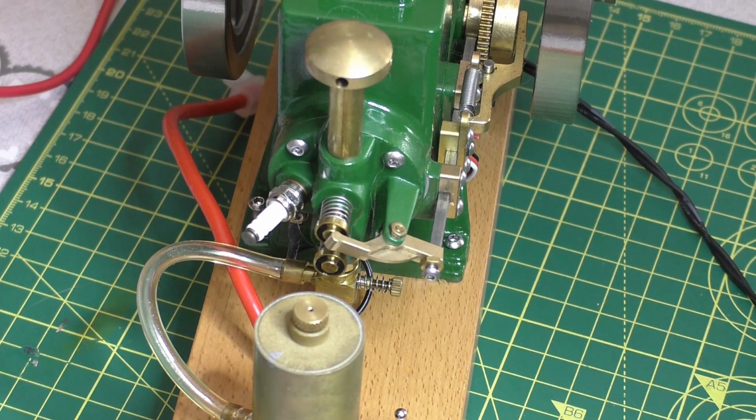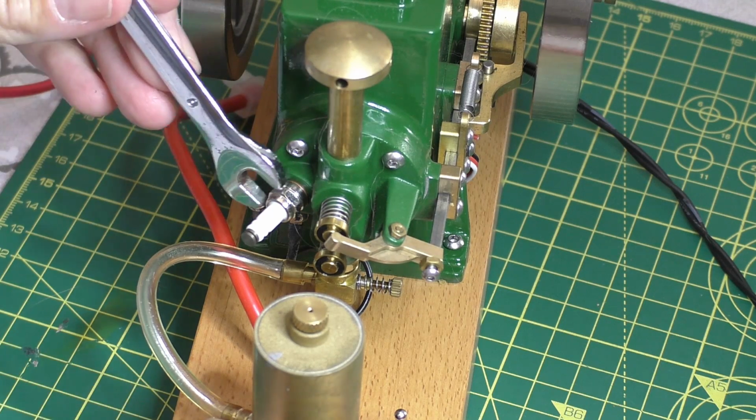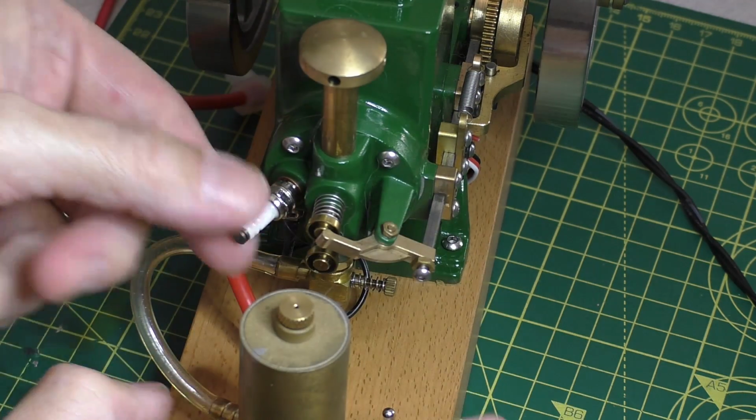I think next thing to do now is to just remove the spark plug. Dinky little spark plug, it's quite cute, isn't it? So I think we need to just remove that and have a look and make sure that's not defective.